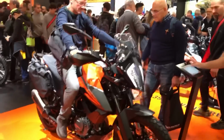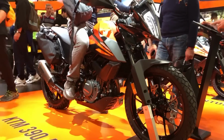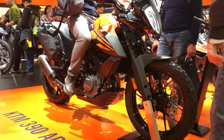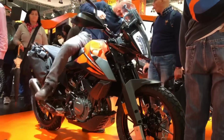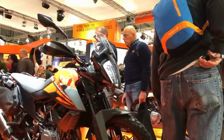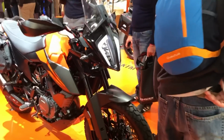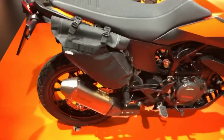Got them in some different colorways. It's a sharp-looking little bike. I love that it comes factory with that beefy skid plate. Looks like it has a good handlebar situation, nice reach to it. I would have liked to have seen a higher fender, maybe not as bulbous of these lights that KTM puts on here. I don't know why they keep doing this. It's a bit ugly, but looks like a very capable and fun adventure motorcycle.